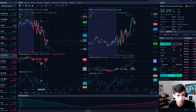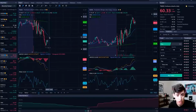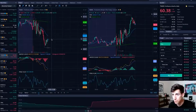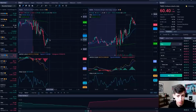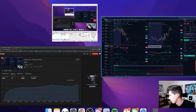So looks like it is building a support here for TQQQ. So watch out for this. We might get a nice little run here. TQQQ has its tendencies that when it gets going, it goes. So please do not be surprised if we begin to indicate signs of a reversal. I'm trying to see if we actually begin to pop off or if we end up getting rejected here. There it goes. Nice little push. Should be fun to see.